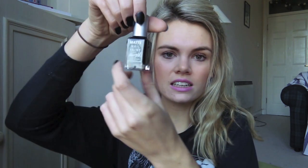Now I've just got a couple of beauty bits. My first one is the matte black nail varnish from Barry M. I've actually just put it on in a bit of a slapdash mode just now, just so I could show you guys. It reminds me of the Batmobile. There's no shine to it at all. And it does look a bit weird, but I quite like it.